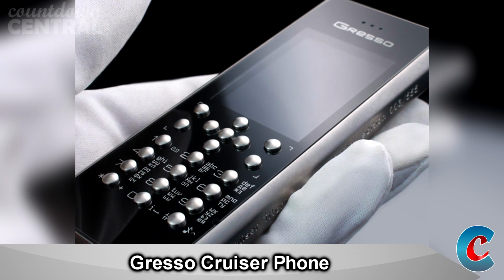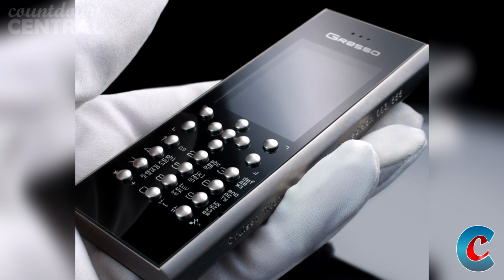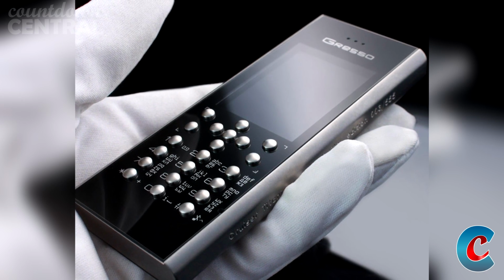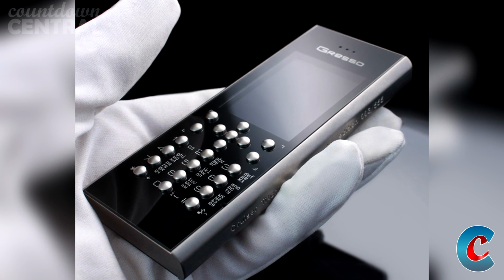Number 7. The Gresso Cruiserphone. A company called Gresso decided to make a phone about as technologically advanced as a Nokia 6610 from 2002, and then proceeded to slap a price tag of $3,000 on it.